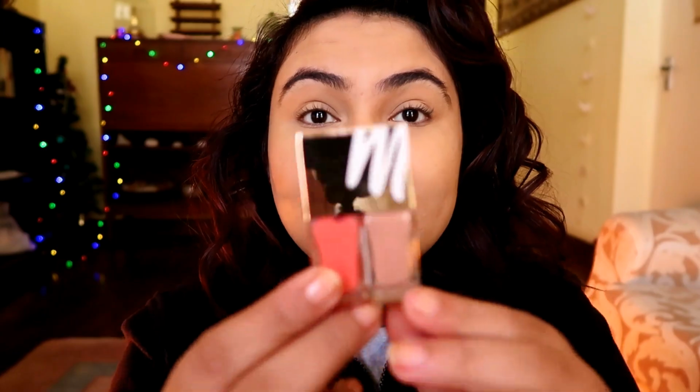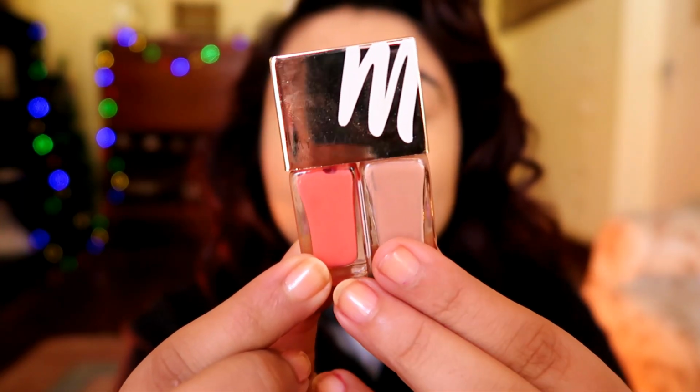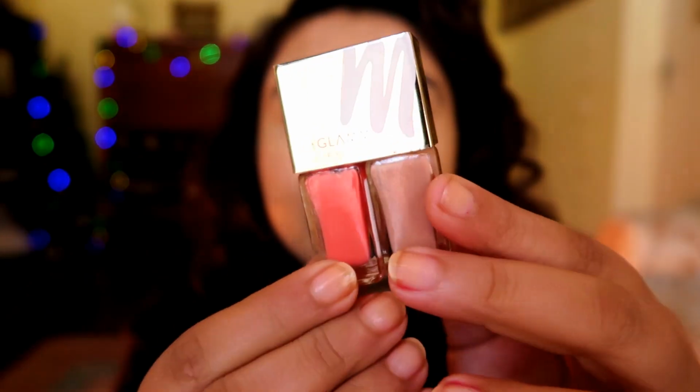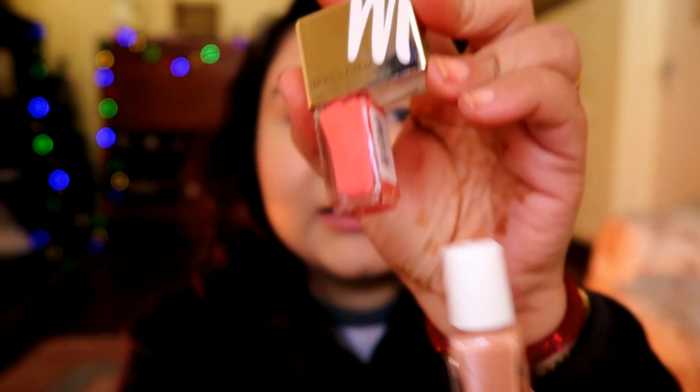A lot of people were asking me what nail paint I have on my nails when I had really long nails last month, and it was this color. Absolutely love the packaging. You actually get two, and both of these are, as it says in the back, gel finish, and they are beautiful. You actually just take one out like this. So if you want to travel, you could just take one. And this color is called Nude Is Nice. It's really pretty. I really like it. So I would highly suggest you guys buy straight away these two colors.